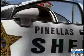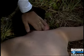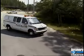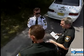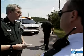First on the scene is Officer Glenn Ward. He checks for a pulse. "Sector 89, confirm signal 7." There is none. Next to arrive is the Pinellas County Forensic Science Unit. Their job is to collect physical evidence. "These aren't your tire tracks, right, Glenn?" "No, sir, they're not." Lieutenant Walt Jacques notices a possible clue, a tire print at the edge of the road.